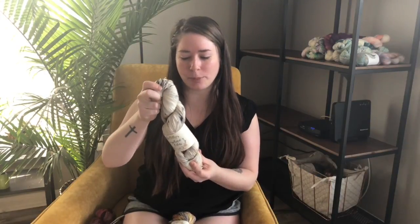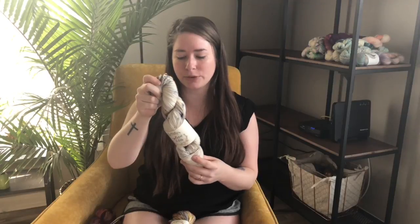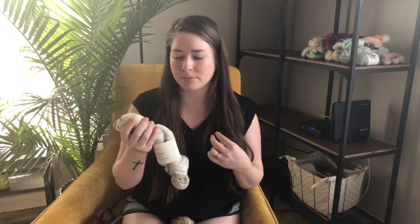Okay, and the next one is also from her Harry Potter collection. I actually know what this one is, I think it's the owl Hedwig. So this is in one of her newer bases, the Denali sock. It's an 80% superwash merino, 20% nylon with 400 yards. So it's a bit less on the yardage, but it's totally okay because this base is really cool. It's like a super tight wound yarn, so it has a lot more definition.